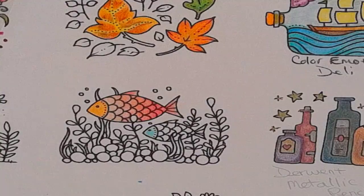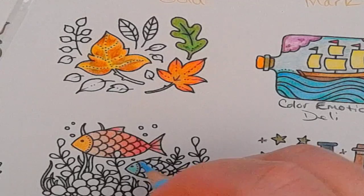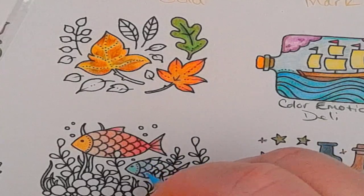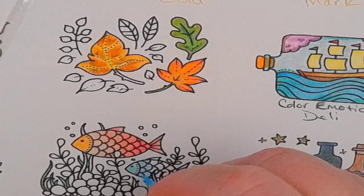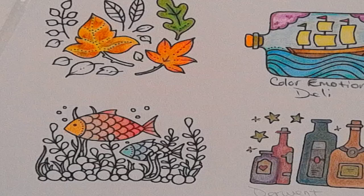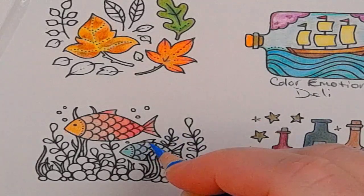I also have some more metallics coming in that haven't arrived yet. Can't wait until they get here. Then I'll have a full set of the 20 Derwent metallics. And they do have the full 20 set on Amazon. I know because I did have it on my wish list. But it's under a different seller, so I didn't see it when I bought the smaller set. So I could have had the full 20, but I didn't buy them because I didn't think they were the same thing, but they are. They are exactly the same.